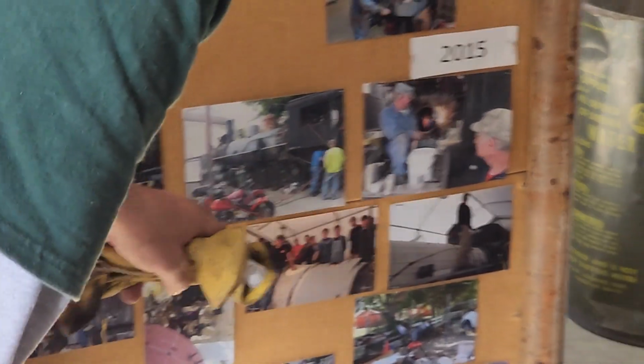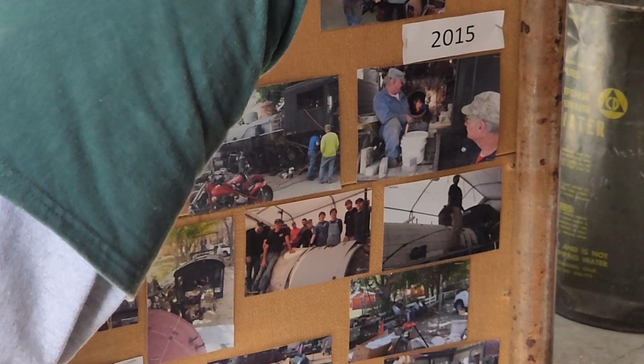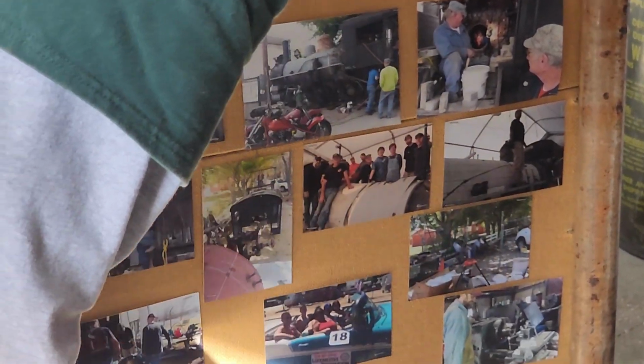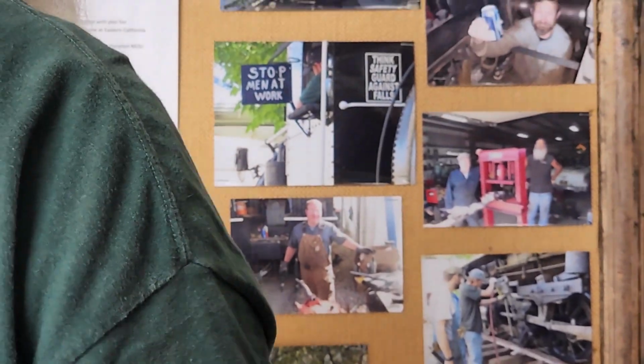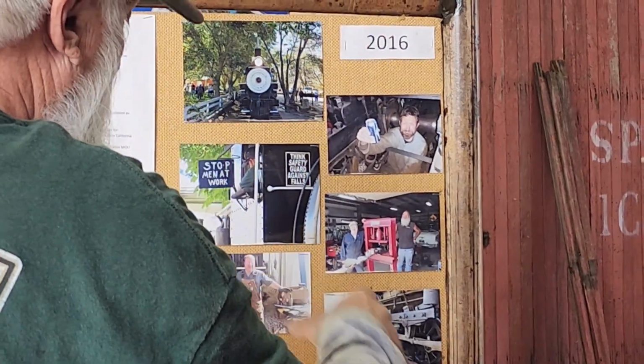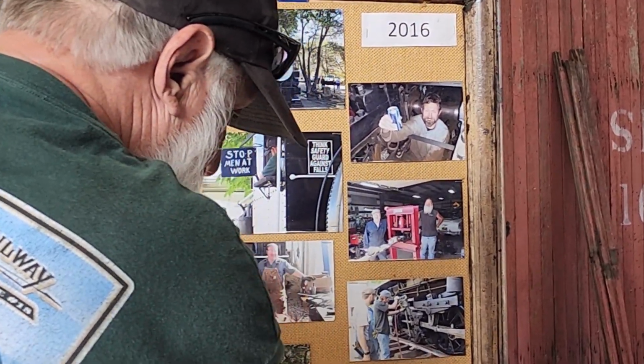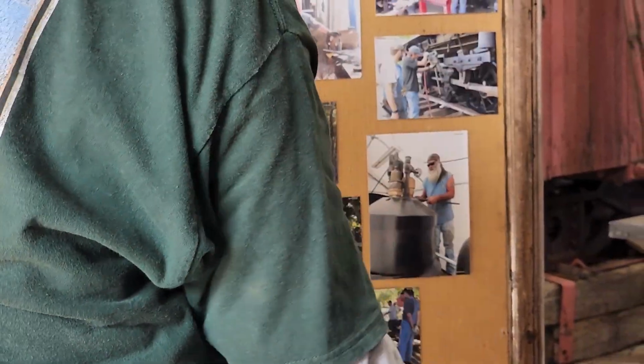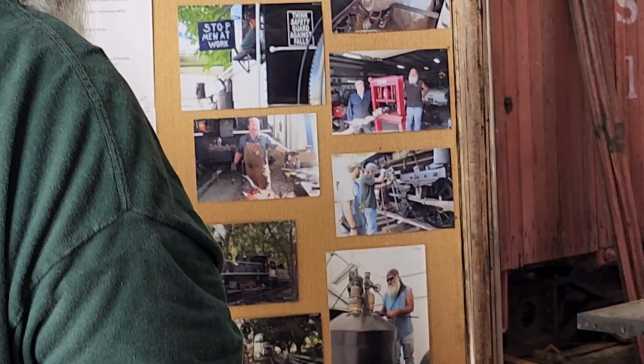About 2015, we were putting her back together to such a point that we were putting brick in there. This is some work on the outside. This is the boiler jacketing and installation for it. It's fun to work on a big guy. In 2016, we fired it up in the park, right outside, and ran it back and forth with a little crowd out there.